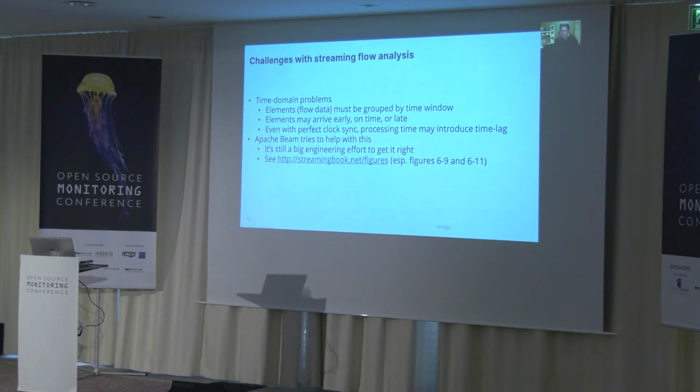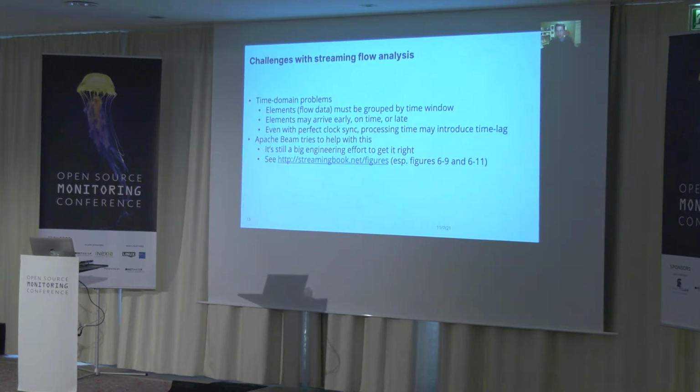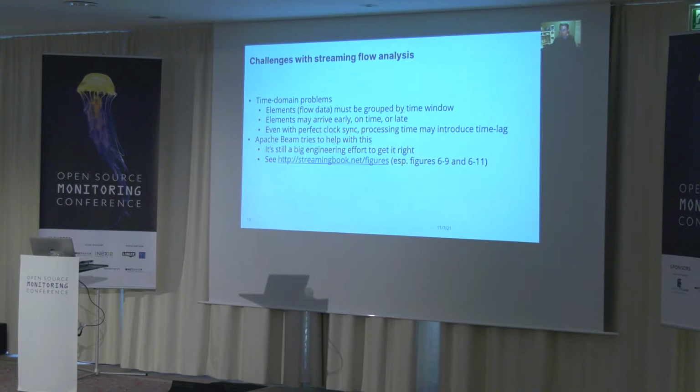Currently in Nephron, we use the Apache Beam streaming framework, which does provide some nice help with these problems, but it's still extremely difficult to engineer around those challenges. At this point, I'm kind of at the limit of my competence talking about these advanced streaming analytics concepts, so let's move it along, shall we?